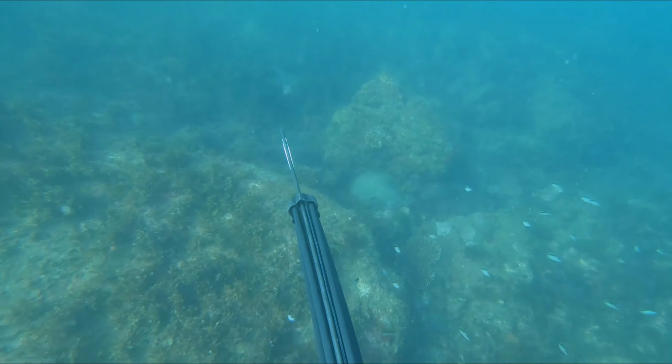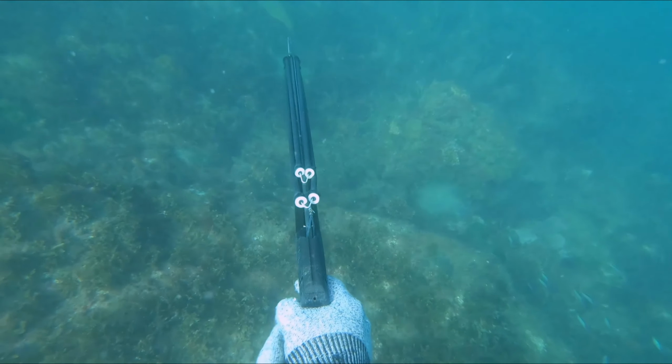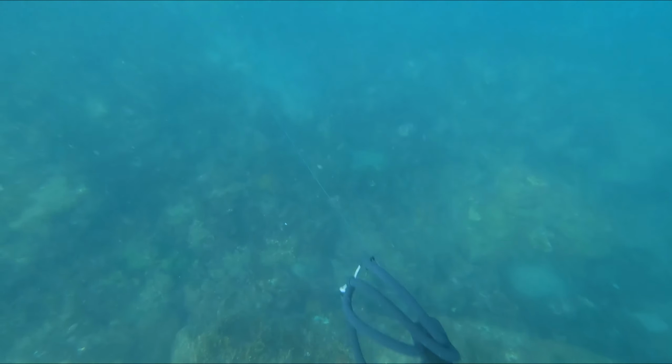Visibility here was still only about 5 metres, but actually that makes it really good for getting close to these trout. Not too close to spook them, but nice and easy for a shot. Still just using a 1 metre gun. With a poor shot like this, I was happy for this trout to hole up in the cave. Had a quick breath. It's only very shallow here, went straight back down, and he was nice and wedged in there, so I could grab hold of him and avoid having the shaft pulled out of him.